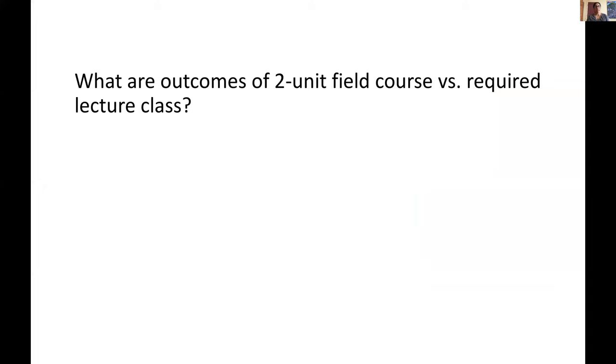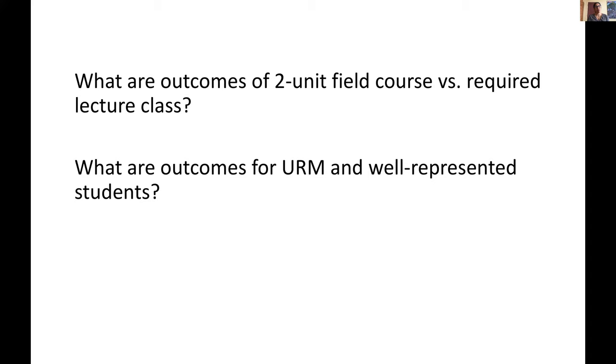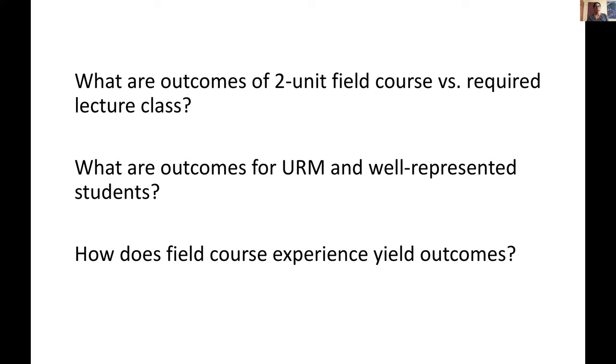And we asked these questions. First of all, what are the outcomes of this 2-unit field course compared to the required lecture class for our major? Second, what are the outcomes like for underrepresented minority students compared to their well-represented peers? And then third, how does the field course experience yield these outcomes? What are the mechanisms and the elements of the experience that matter?